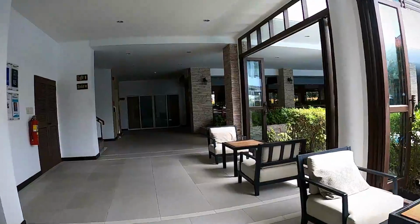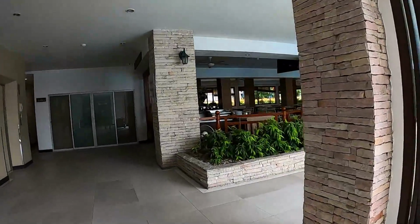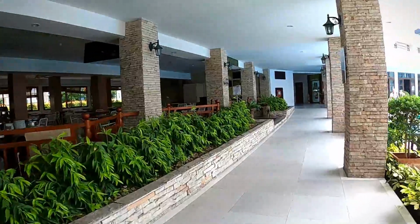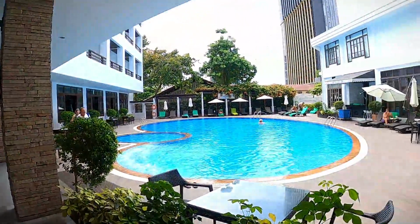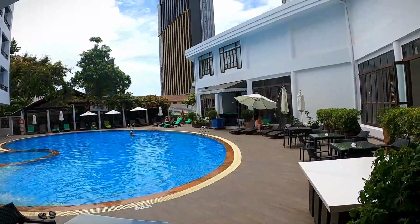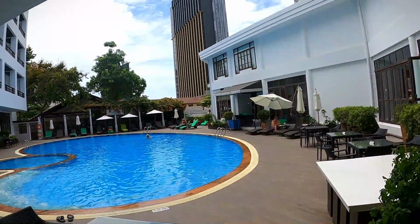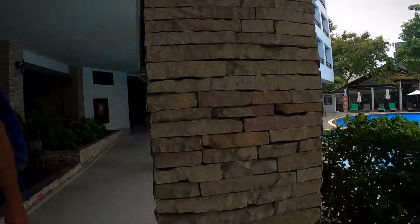Now, there's not many hotels of this quality that will do this facility. Most of them keep it for their own guests. Now, look at that. That's the small pool, the first one you come to. And then to the left is the restaurant. That's a breakfast restaurant, so you can actually have breakfast there, and it's not too expensive.